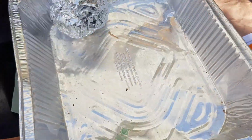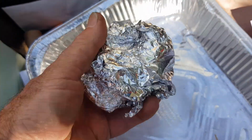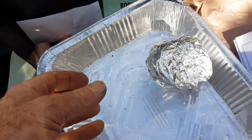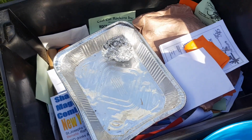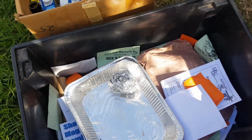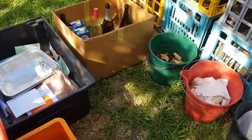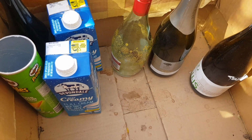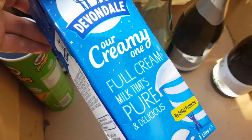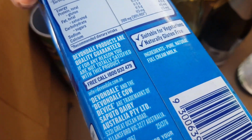And the aluminium or aluminum foil trays, certainly recyclable as well. You need to actually have a decent amount scrunched up into a ball. Little pieces won't get sorted in the machine, but that can all certainly go in the recycling bin. This other box over here was more bottles and recyclable containers, but these aren't the 10 cent deposit ones, but these can still go in the recycle bin in Australia, no problems.